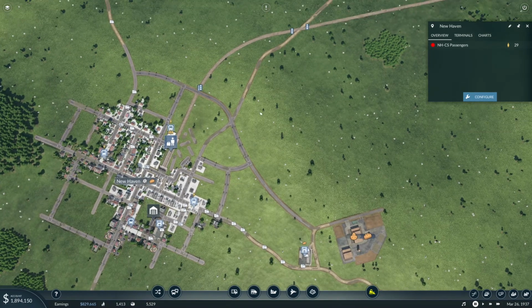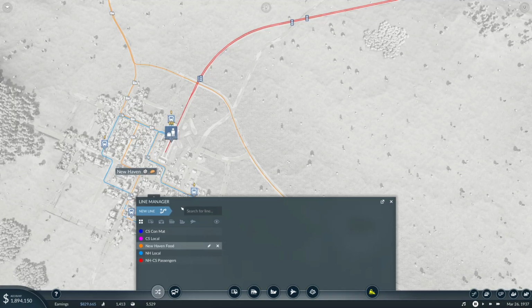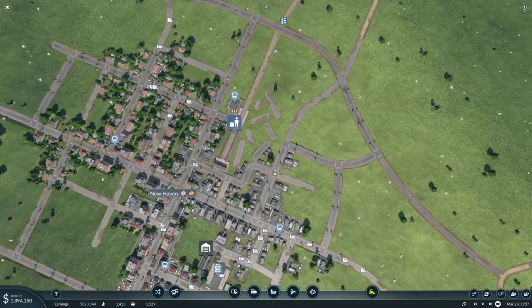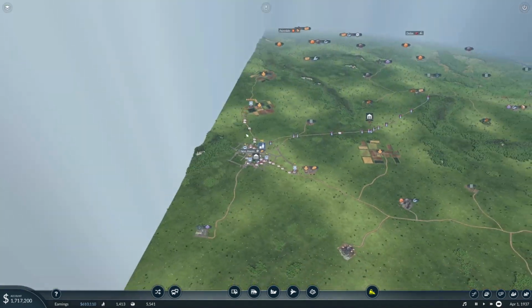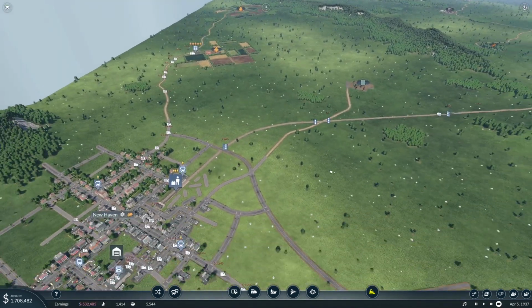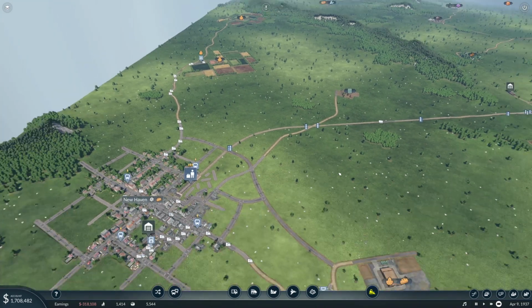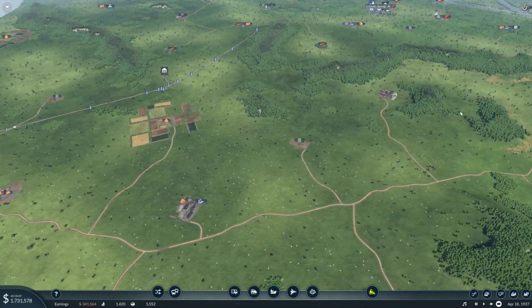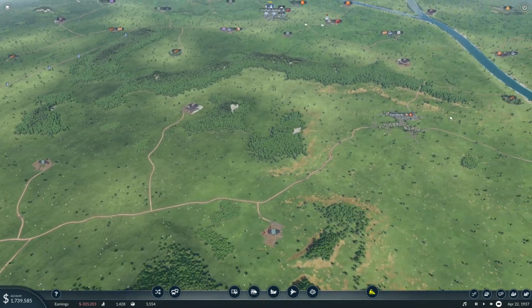What I'll do is I'll check the lines right in here. So New Haven, Colorado Springs. I just want to make sure that we can actually use any of our platforms. Now that's good. I will unpause the game so we can start running again. Now we're in a position where we can expand connectivity towards Fort Worth over here.